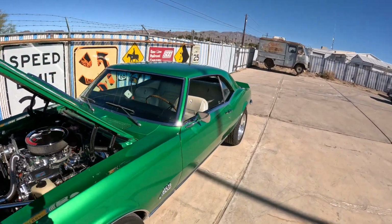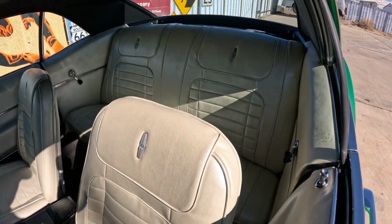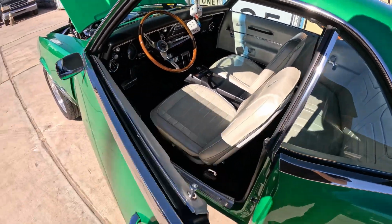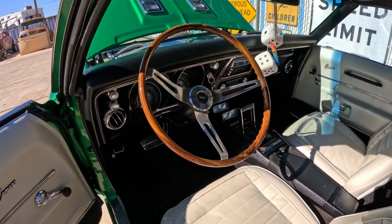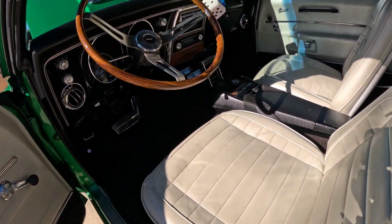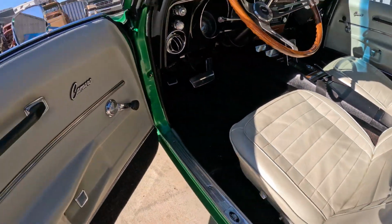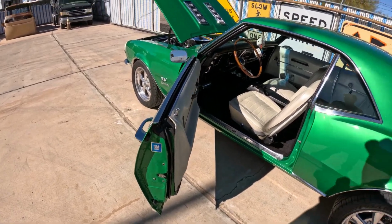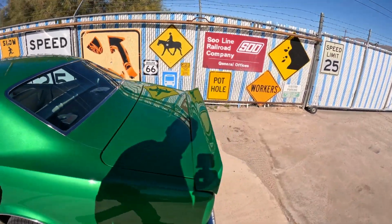And that pearl white interior. Bring that back. Wood grain grip and wheel. Gotta have that. Very nice, very nice, very nice.